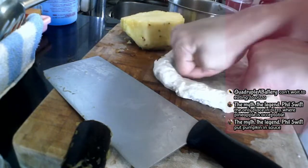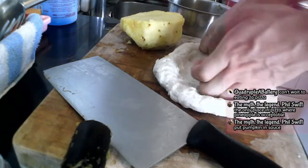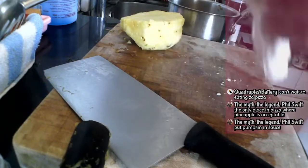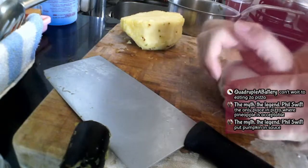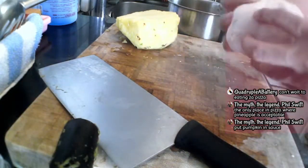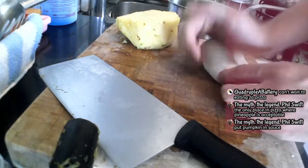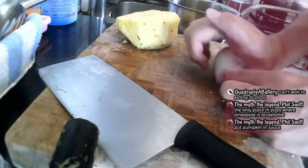How are the audio levels, by the way? Oh my god. Oh, and there's a hole. Okay. Alright, restart. Put pumpkin in the sauce? If I had pumpkin prepared, I might, but I don't. Not for today, at least.